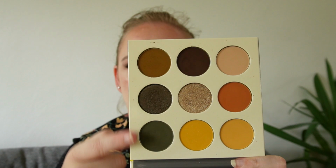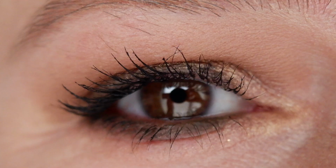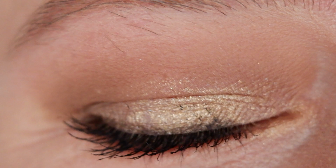Crease shade, something to deepen it up with, an inner corner highlight / lid shade, and something to use as liner. It just works seamlessly every single time. It's grungy, it's murky, it's yummy. It is one of the best shades for the fall time.